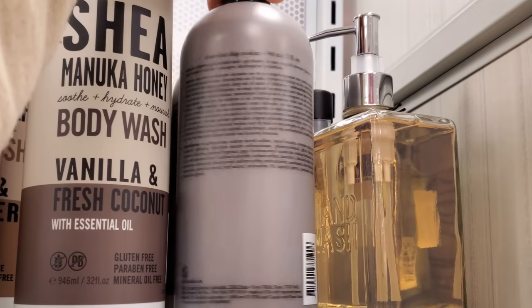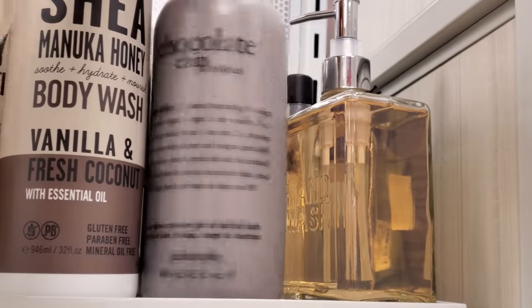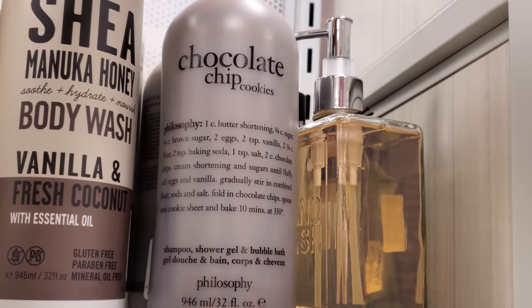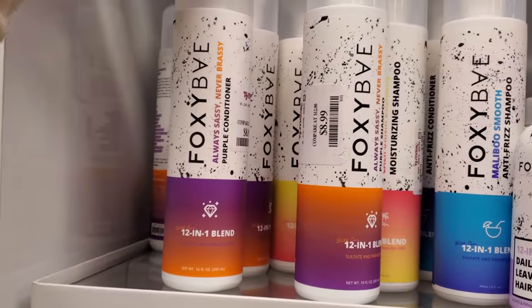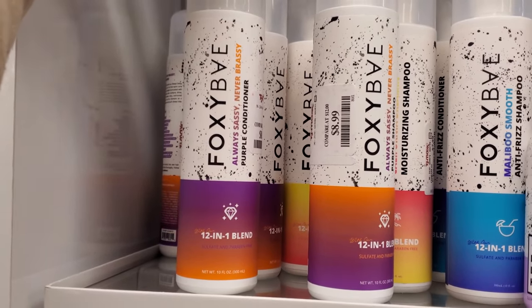What is this one? Chocolate chip cookies. Is that Philosophy? You know what? Not sure on the price, but $20. They have purple conditioner by Foxy Bay. 12-in-1 blend, sulfate and paraben free.